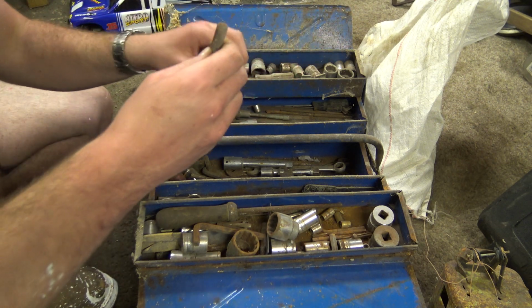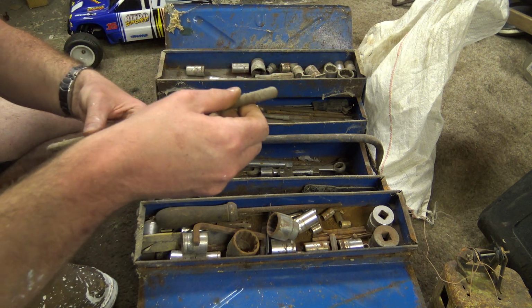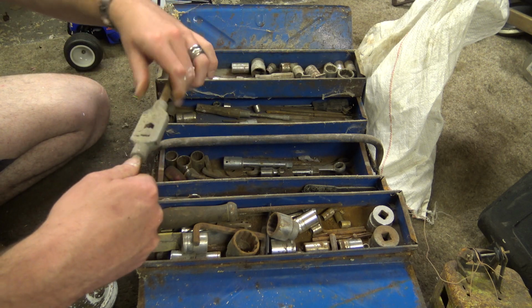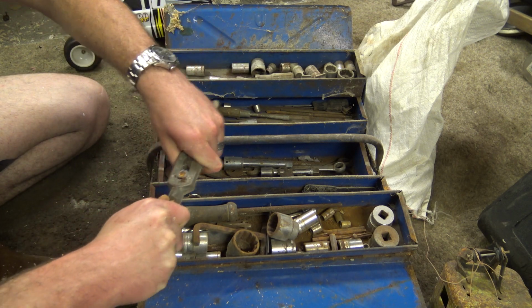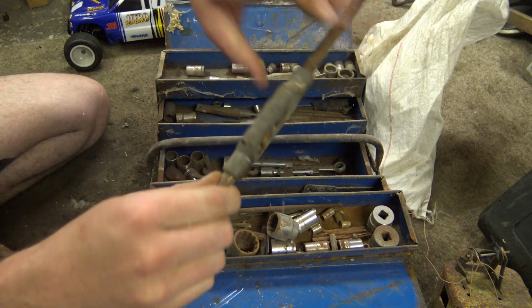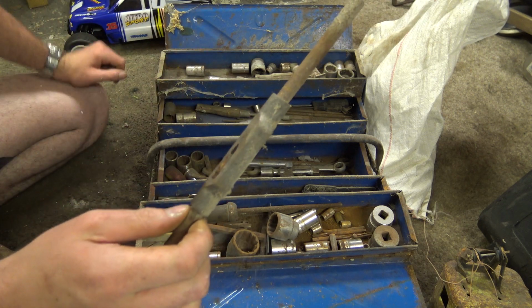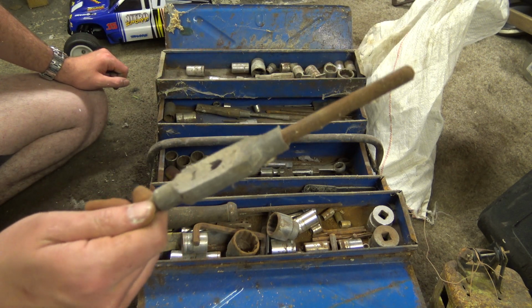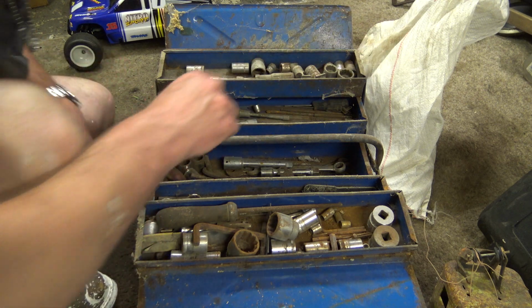Here's the tapping handle. Needs a good oil. You might screw that and put that in and out, and you put your taps in there. So I'll give that a good oil up, and that'll be all right.